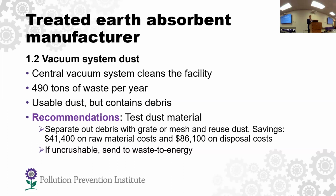Now, this material is going to take a little bit of testing because we're not even sure that it's recrushable, if they can compact it into usable material. But if they can, then they're going to be able to reuse it and save $41,000 on raw material costs by reusing it. Of course, they're going to need to separate out the debris inside their grate or some sort of mesh. So they're going to have to do some testing on that to see what size of contaminated material it is.